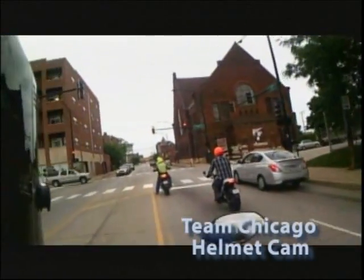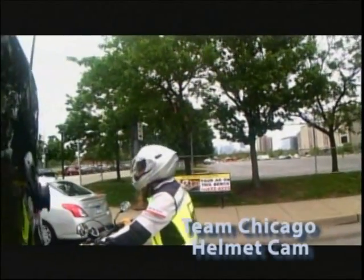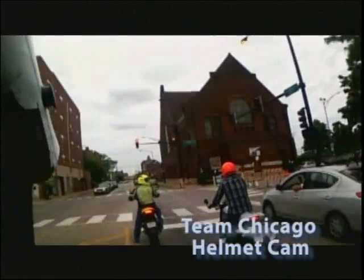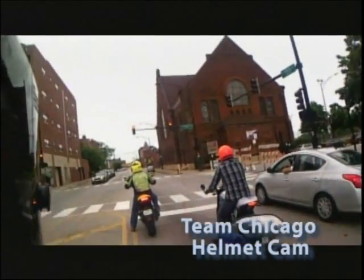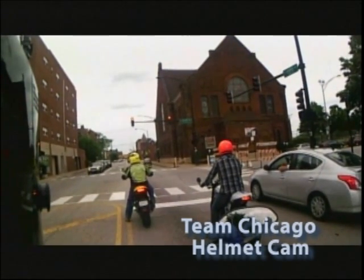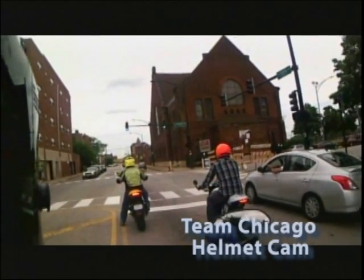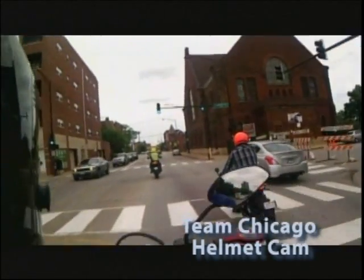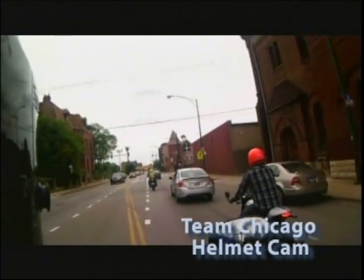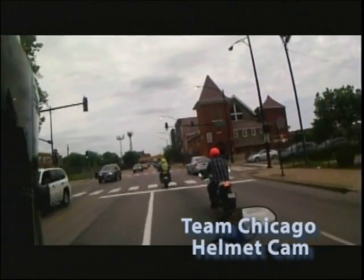As we catch the light here at Madison Street, I take a look at the Chicago Stadium, the house that Michael Jordan built. Michael Jordan used to sit at home in Highland Park and watch Team Chicago Challenge on TV. He then went out and bought a couple sport bikes, Suzuki sport bikes, and he took a couple track days. I firmly believe one of the reasons Michael Jordan got involved with motorcycle road racing was from watching Team Chicago when he was sitting at home in Highland Park.